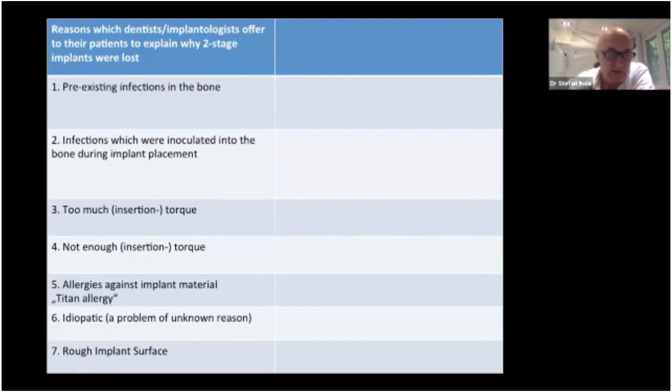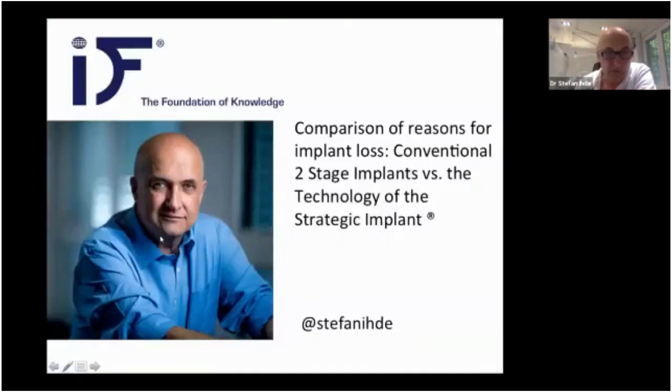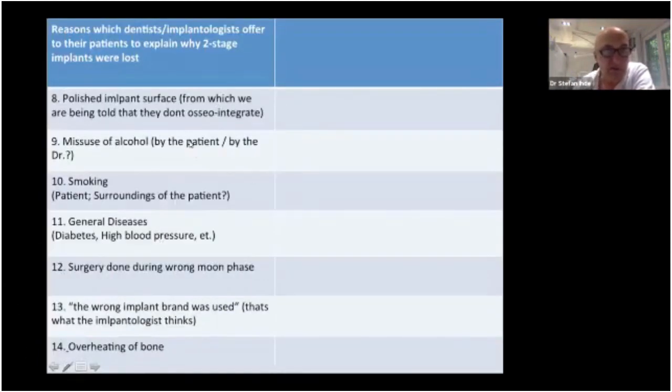So in a way, number 6 is a little bit idiopathic, and that's why you lost the implant. Some patient sits there in the chair, what can he do? The implant was lost, so what to tell? Then some doctors think that this rough implant surface is somehow connected to implant loss. And there are other doctors who think that polished implant surfaces are connected to implant loss.